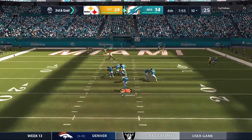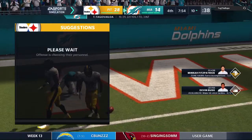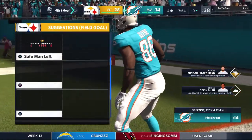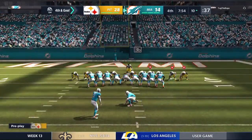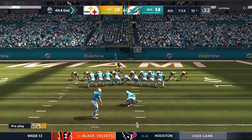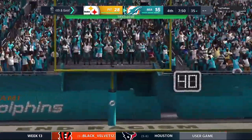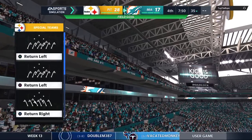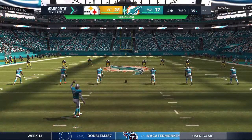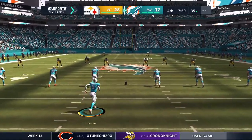Here's Tagovailoa to throw. Toward the end zone, but that's going to wind up incomplete. They went with the dime look that time on defense, just flooded the field with defensive backs, blanketed everyone, took away all the passing angles, thus the incompletion. 27-yard attempt. Gonzalez's kick is good, and the Dolphins are going to be forced to settle for 3. They had it 1st and goal, 3 attempts, couldn't get it in, so they settle for 3.